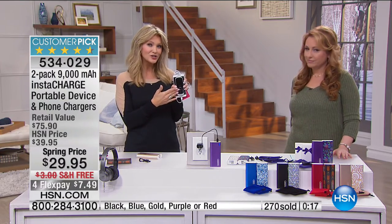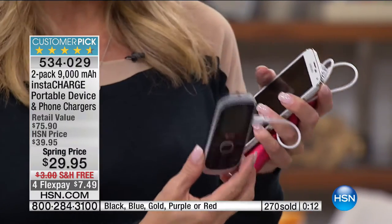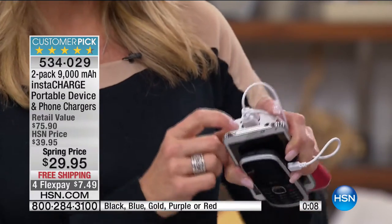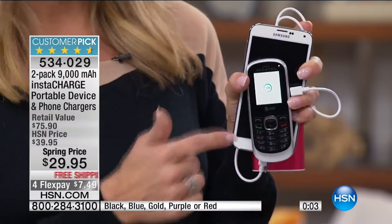It's going to charge your phone, your portable device, your smartphone, not once, not twice, but three times. Two of them simultaneously here. It's even optimizing that power so the screens go black as you're charging it, and then boom, you're ready to see that charge. It's all happening right there.